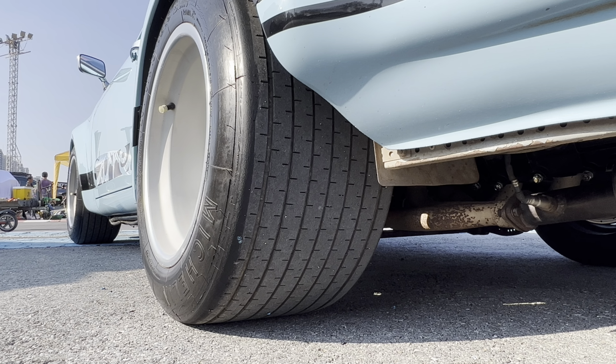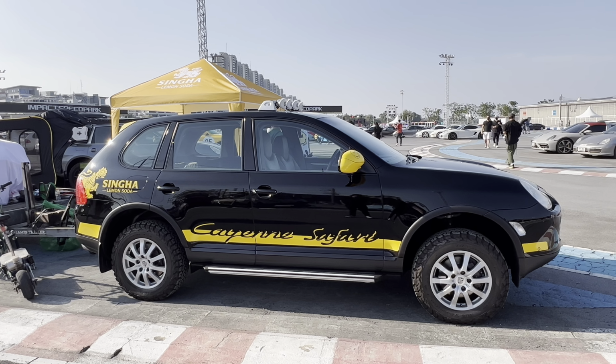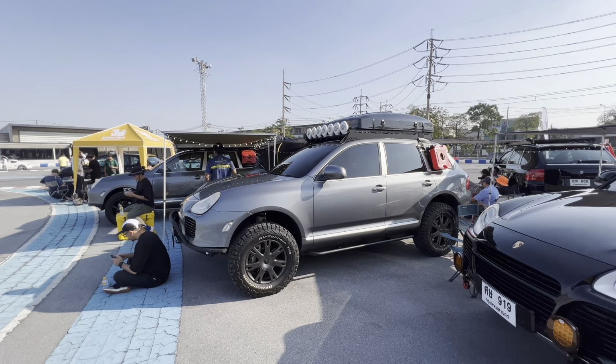I love this color. And the Porsche Cayenne crew is well represented here. We've got quite an assortment. A lot of these have been done up in an off-road style. The yellow one over here, I'm absolutely digging this. Such a nice color. Personally, if I was gonna do one of these, I would probably do it like a Rothmans or the PD Dakar livery. But all of these off-road versions that they've set up here, this is such a cool layout.